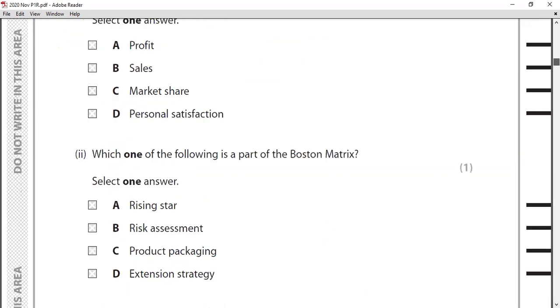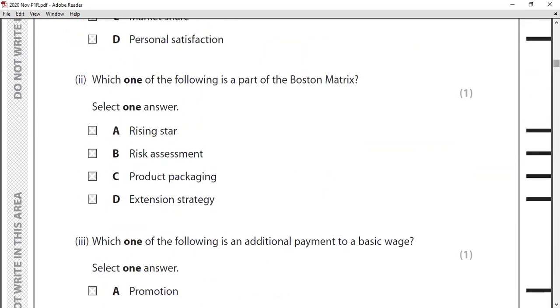Question number 2. Which one of the following is a part of the Boston matrix? The Boston matrix is a 2 by 2 matrix which we use to talk about market share and market growth. In the Boston matrix, we normally categorize the product portfolio into 4 categories by using the 2 criteria called market share and market growth. High market share, high market growth, we call star product, rising star. Low market share and low market growth we call dog product. High market share but low market growth rate we call cash cow, and high growth rate but low market share we call problem child. So in this case, the correct answer is A, the rising star.